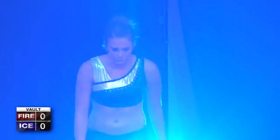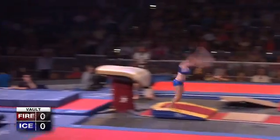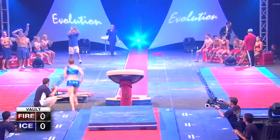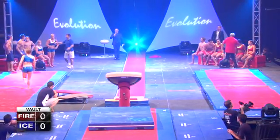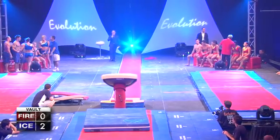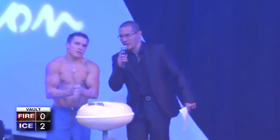And a laid out flip off of the table. Casey Jo McGee. And a nice laid out position. Really nice. Casey Jo definitely capitalized on a little bit of a mistake that Jana had. And looks like the point goes to Ice. All right, so now Ice has a lead 2-0 because remember, points this round are worth double.